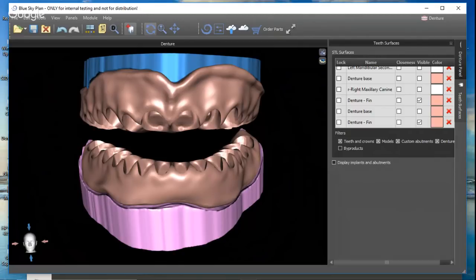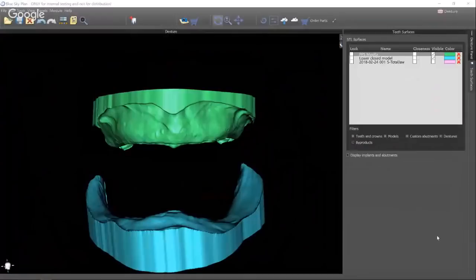So if you're wanting to make this one big piece that you're going to mill or print as a monolithic structure, then you can do that. Versus if you wanted to use physical denture teeth, you'll be able to print out or mill out just the bases and then bond those teeth in, which is my preferred way of doing it right now.